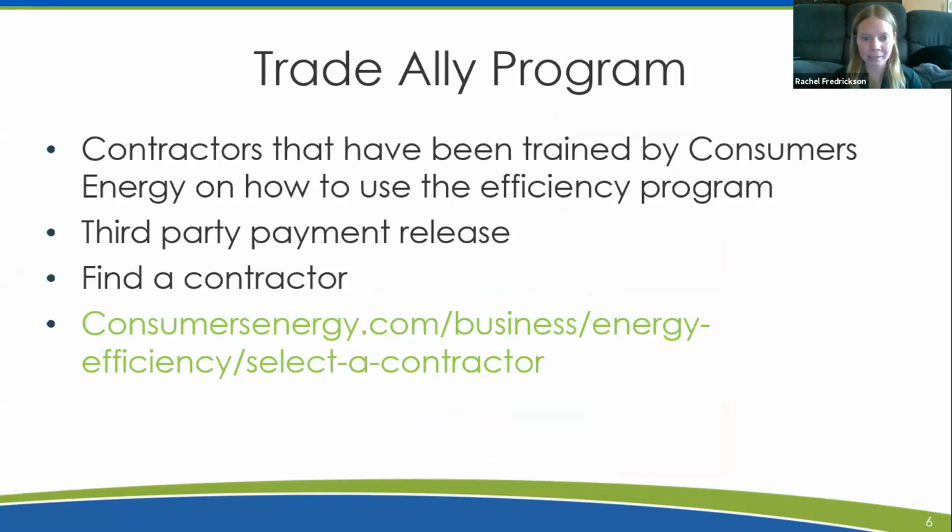One of the nice things about the Trade Ally program is they are often very familiar and accepting of our third-party payment release. So you can make an arrangement with your contractor where the incentive check will go directly to them instead of to yourself. This makes it so your upfront cost already has the incentive amount taken out, so you won't have that large upfront cost. It's just a great resource to help you get started if you need help selecting one.